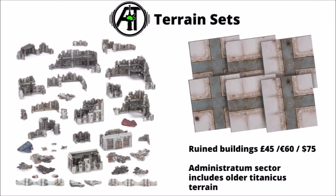Terrain was also something that they said they'd have releases for this system. The Ruined Buildings kit that they have on the left is £45, €60 or $75. I believe that in the system you can have buildings be destroyed and things, so I guess that might be partly to represent that. You could have an intact building and then replace it with one of these. And they're re-releasing an Administratum sector, which I believe includes these road tiles above, as well as some older Adeptus Titanicus terrain kits as well. That is a fair bit more expensive though, £100 or €130.